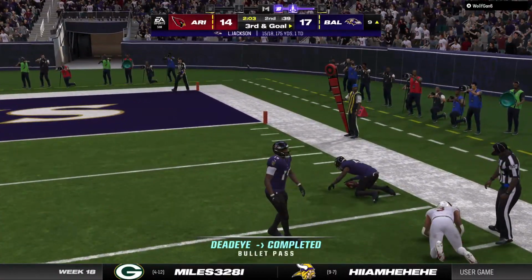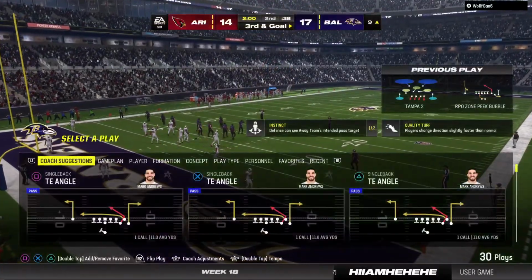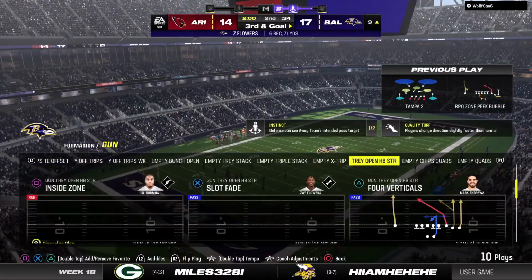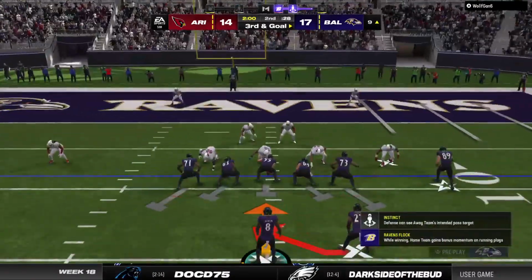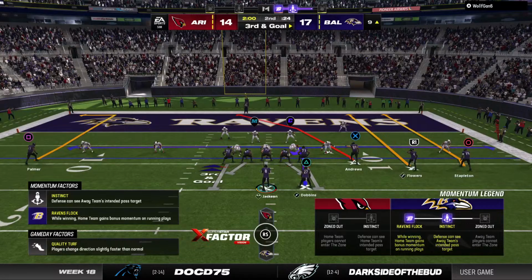Jackson going to throw quickly here, complete. And they'll be driven back here, losing yardage to the 9. 2 minutes remaining in this first half of football. Now, they'd really like to make the short field pay off. We'll see if they can, but this is 3rd and goal.